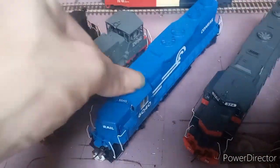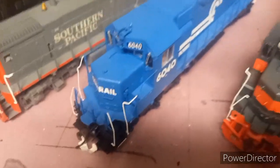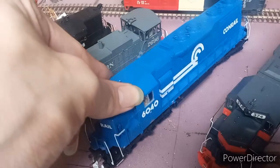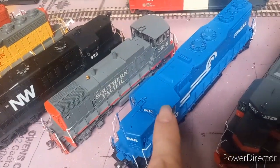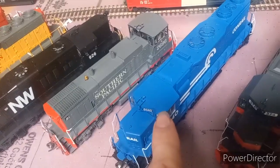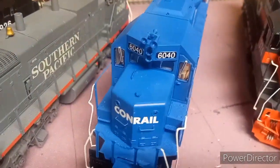This is an SD35. Again, not something that I would normally model because these things were done in the 80s, were retired in the 80s. However, this is going to be a Finger Lakes Northern locomotive, and I believe I'm going to completely strip this and repaint it. The number that this is does not match the details. They have the horn placed here, and on these units, these are former Central Railroad of New Jersey units, so the horn should be here on the angled part of the roof. And Atlas did not do that.